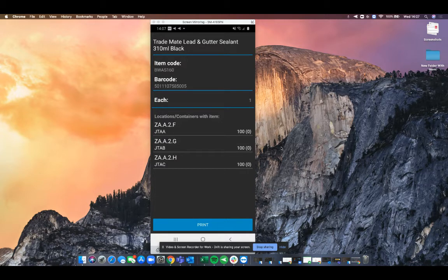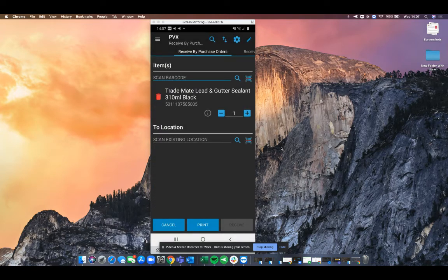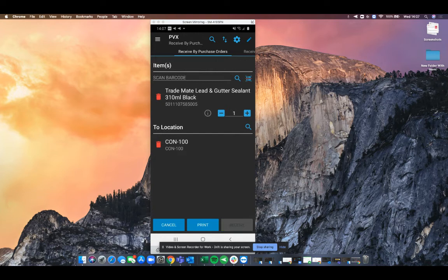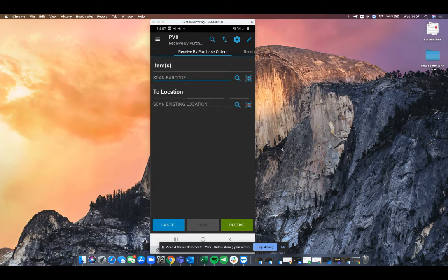The other scenario that's far more likely is the product's come in and you've never had it in stock before. And actually, you're not really bothered about making sure the product goes in the location it's currently stored in. It's just a case of getting it out and onto the shelf. In that scenario, you'd scan the individual product and then just choose any location to receive it into. So here, we're not actually concerned with where the product's currently stored. We're just interested in where we can put it into location, continue receiving, and we can just keep cycling through.